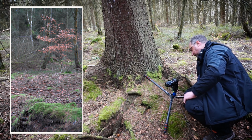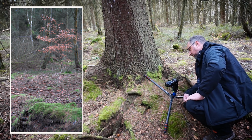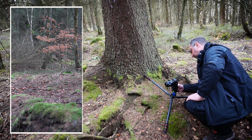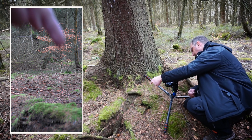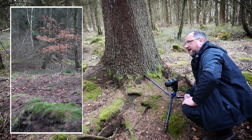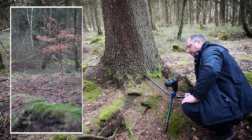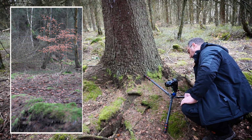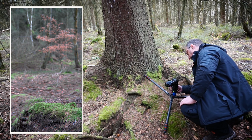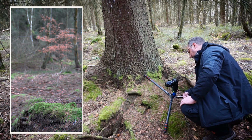Okay, so as I say, we've got the tree up here, we've got the foreground down here. Now I'm going to do two shots. First off, I'm going to focus on the tree up here and capture that one. And then, as you can see, this lower section, the tree root in the foreground, is all out of focus. So I shall focus on that one and bring that into focus too.